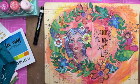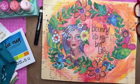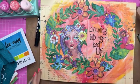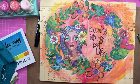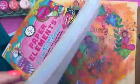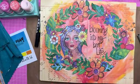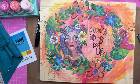We used the brand new Dina Wakley Ledger Journal, which is available for pre-order on our website. You can find those at nataliemay.com.au across the top in pre-orders. It is the most gorgeous journal, and it's a fantastic size as well. We've also used the paper elements by Art by Marlene and Studio Light to punch out these little elements and stick them straight down onto our page, which we coloured the background with acrylic paint, keeping the background super simple.